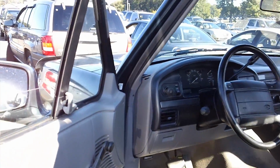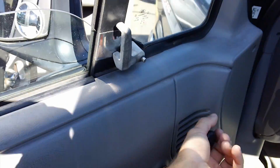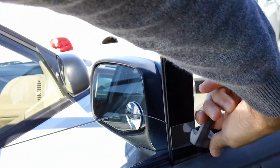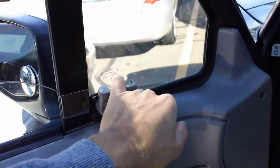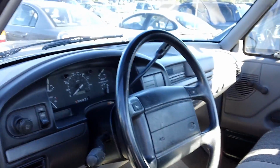Listen to that door chime. Now, the materials on the door panel are all plastic, to be expected. The armrests are soft to the touch though. Crank windows, as you can see, and these little vents that pop out. There you go, you got AC. Now look at this interior. I'm not going to say it's fresh. Not much more to say.